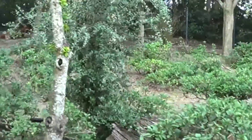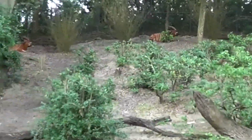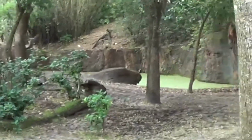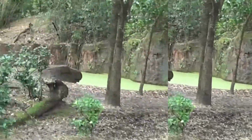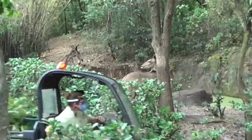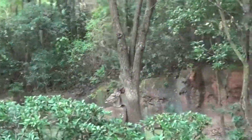In fact, they probably think they're invisible to us back there behind the brush. See another one coming up over here on our left. If you take a look out there on the right, this is a greater kudu. It looks like that is a female greater kudu. I don't see any horns on her head. And the males have these huge spiraling horns that'll reach about 6 feet long, believe it or not.